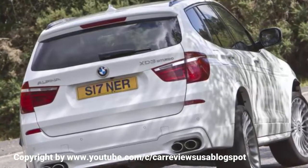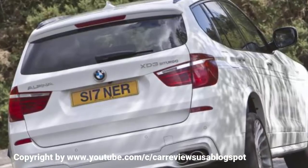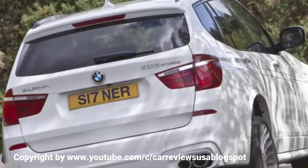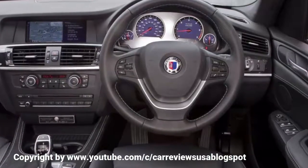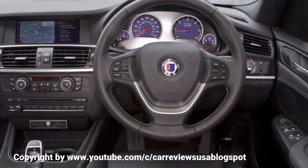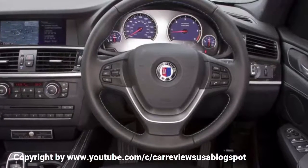As always, it's the work Alpina has done on the chassis side that is the key difference between one of its products and the BMW equivalent, but in this case the incremental gains seem greater than on recent 3 Series or 5 Series based offerings and make the XD3 feel genuinely sporting by SUV standards.